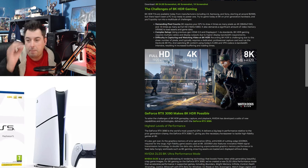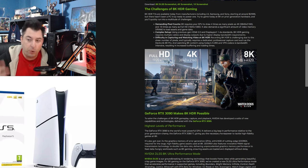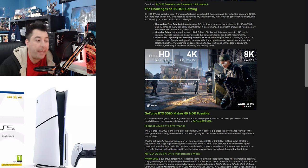Yes, it's the amount of pixels that you get compacted, so it's that 8K resolution. Demanding pixel counts: 8K requires a GPU to draw 4 times as many pixels as 4K and 16 times more than 1080 full HD. It also demands a significant amount of memory, VRAM, to load assets. So these are some of the challenges of it. And in a complex setup, using previous gen HDMI 2.0 and DisplayPort 1.4a standards, 8K HDR gaming requires multiple cables and display outputs due to higher display bandwidth requirements.